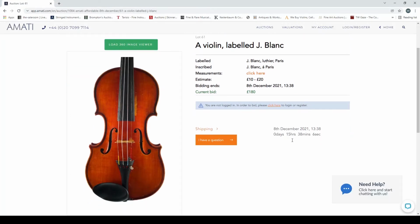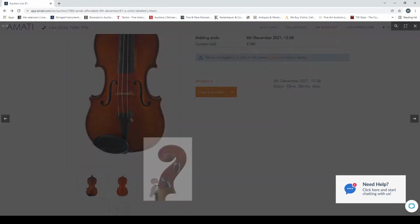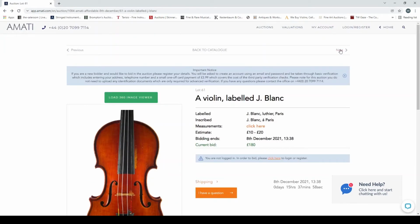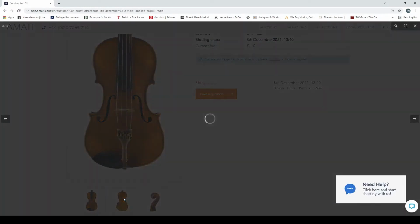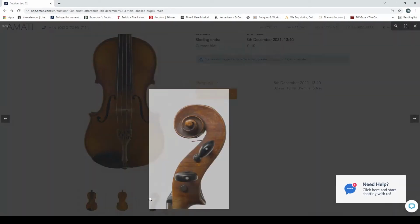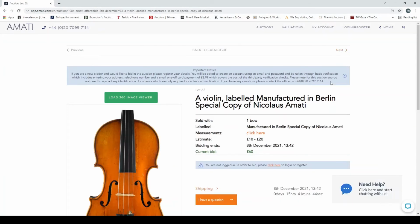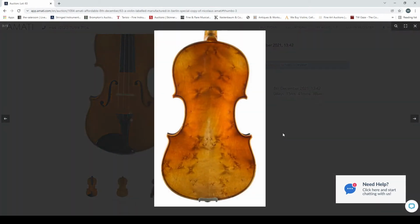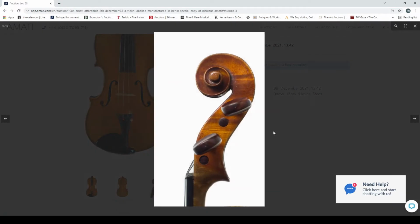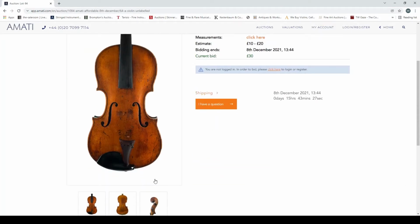Violin label J Blanc, Paris. Violin labelled Puglisi Real. Interesting F holes, but other than that, looks fairly normal. Oh, Viola, that was, sorry. Violin labelled manufactured in Berlin, special copy of Nicholas Amati. Interesting back. A violin unlabelled.